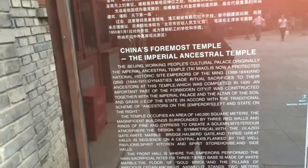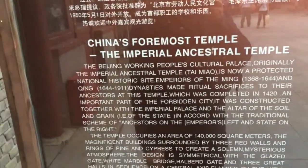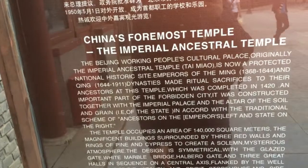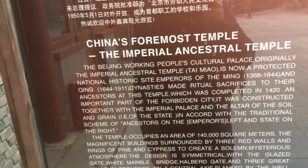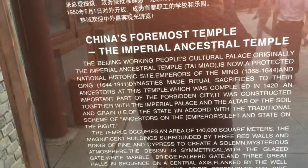Originally the Imperial Ancestral Temple, Tian Miao's temple. Now protected National Historic Site. Emperors of the Ming, Qing dynasties, ritual sacrifice for ancestors. Complete at 1420. Part of Forbidden City.